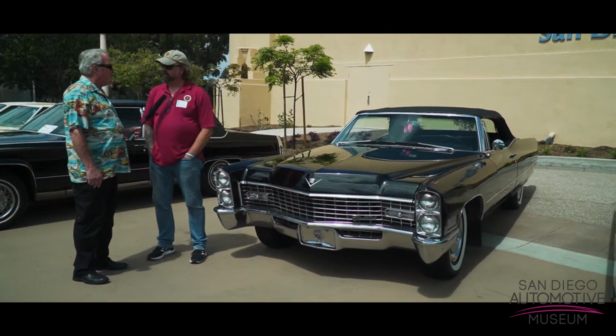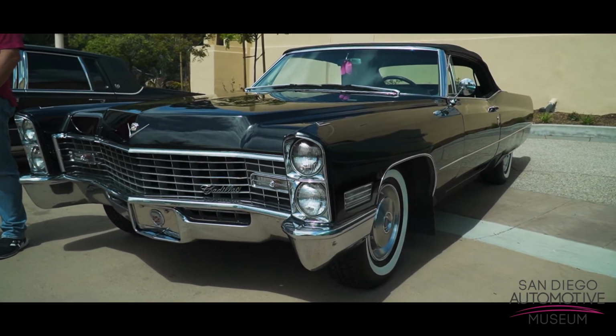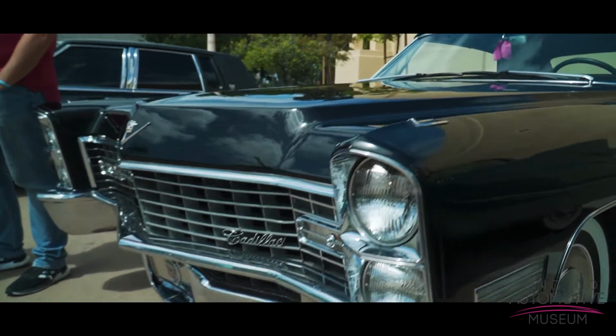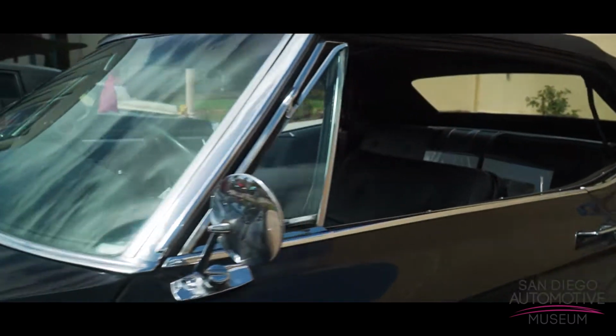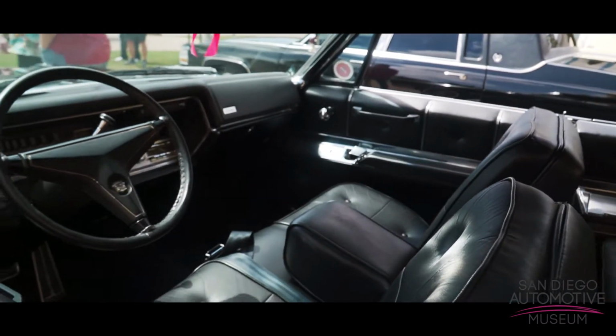I inherited it about a year and a half ago. Really? From the family? Yep, my dad's car. It was his pride and joy. He had it for about 12 years. They're so much fun to drive. Oh, they're great. And they haul freight once you get them rolling. They do. It's like floating down the freeway.